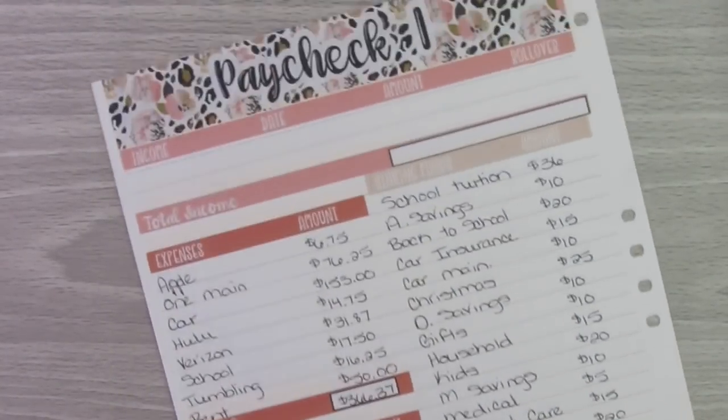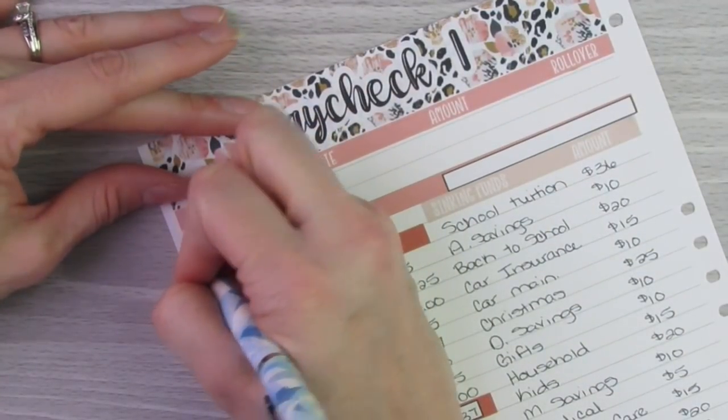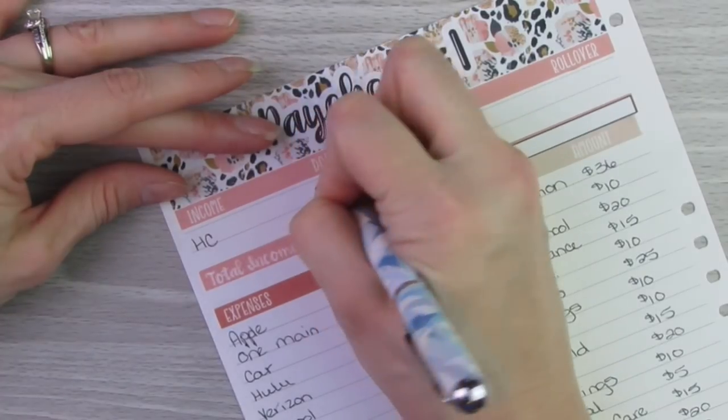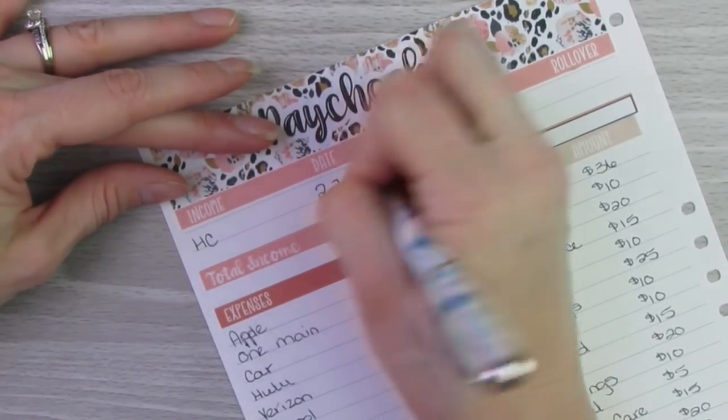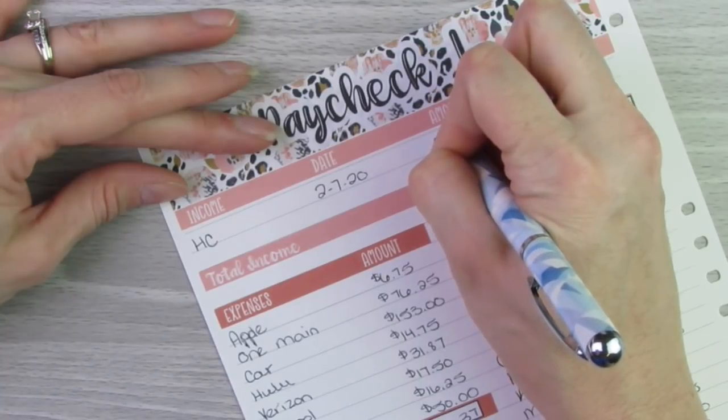So now I'm going to go back up here to the top and we'll fill in my income for the week. So the first income source is my full-time job, which I was paid today. And that amount was, where are we at here?